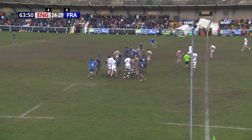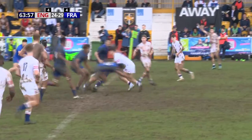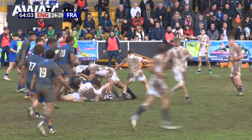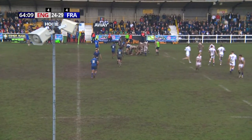England scrum was under pressure in the first half. Davis combines with Kerr. Ball looks as though it's gone backwards. The referee agrees, and Davis gets an absolute face full of French player. England have lost 10-15 yards. They go the same way. Things going up in the air here.